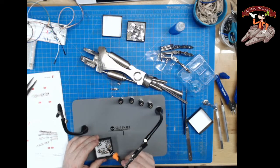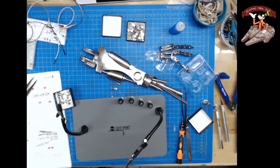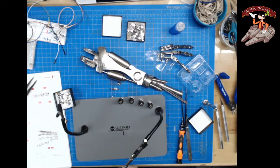1, 2, 3, 4, 5, 6, 7, 8, 9, 10, 11, 12, 13, 14, 15, 16, 17, 18, 19. I just have a feeling I'm going to need that screw, so give me just a second. And this is what I'm going to use to find the screw. Because I know where it went towards. I just don't see it right now, and I'm not going to spend too much time on it.